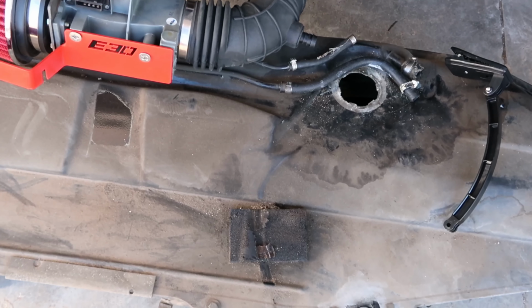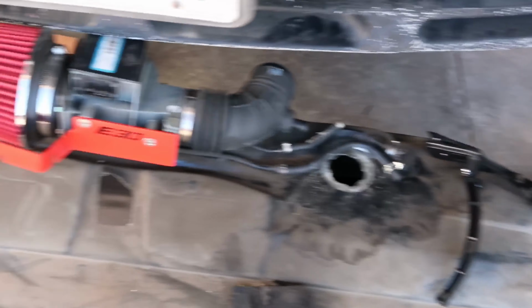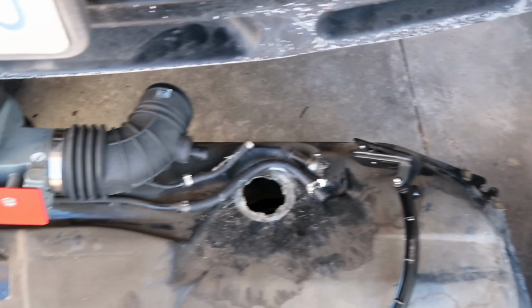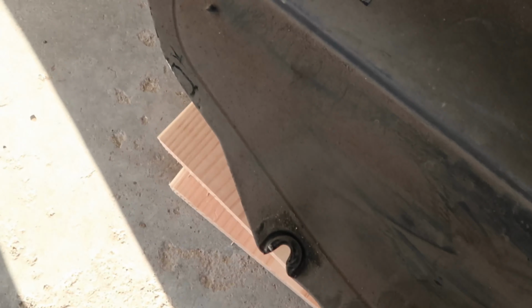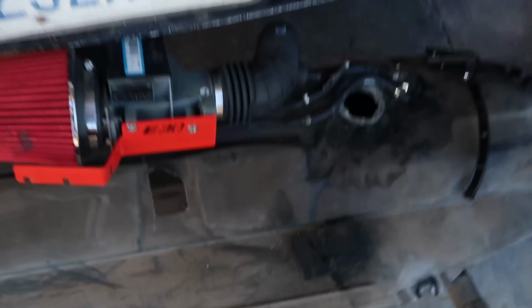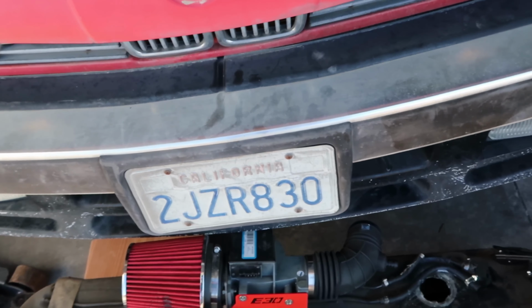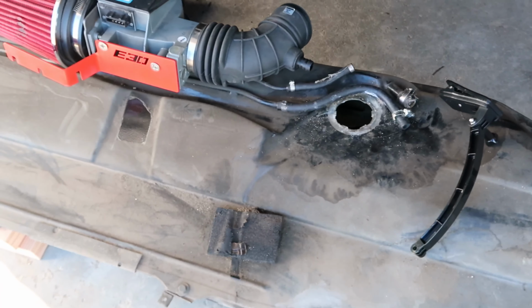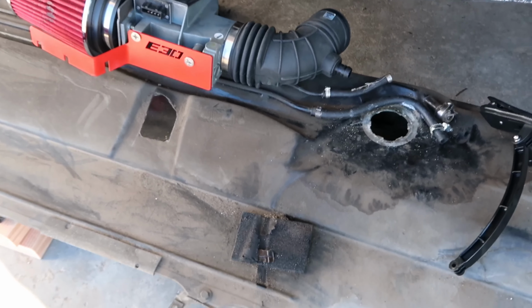Once the drive shaft is out of the way, it's going to take some time. You're going to have to wiggle it out. But once it's out of the way, it's pretty much 1, 2, 3, 4, and then 5 bolts that connect the fuel cell to the chassis, to the undercarriage of the E30.